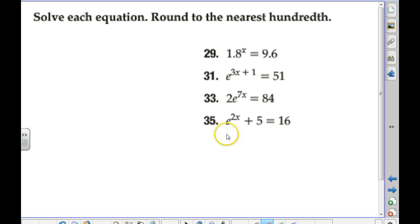These are all questions where you just want to do what? Because x is in the exponent, take the natural log or log of both sides. Yep, you're going to have to take the log of both sides. Do your algebra, take the log of both sides, solve from there.